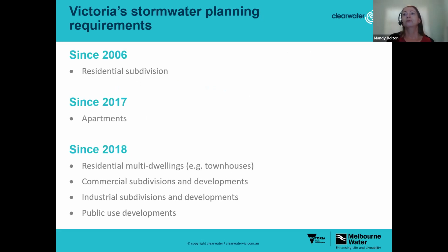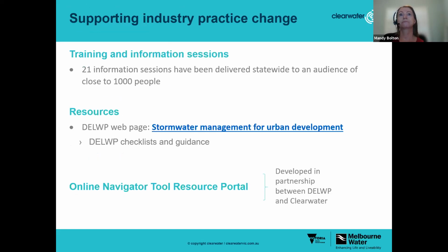So in summary, the development types listed here are required to meet the best practice objectives for stormwater management under the Victoria Planning Provisions, or the VPPs. The stormwater objectives these developments are required to meet are documented in the Best Practice Environmental Management Guidelines for Urban Development, known in Victoria as the Stormwater BPEM. A range of these development types are also required to manage stormwater for additional objectives, such as urban cooling, habitat and amenity, maximising infiltration of stormwater, controlling harmful chemicals, and site management standards. Next slide, thanks.